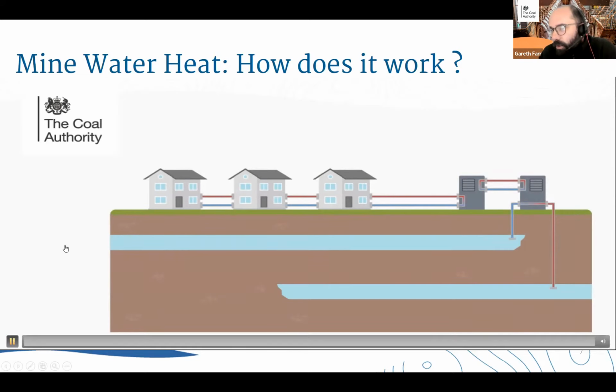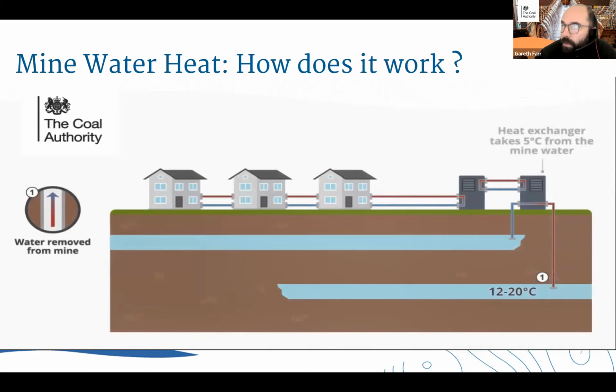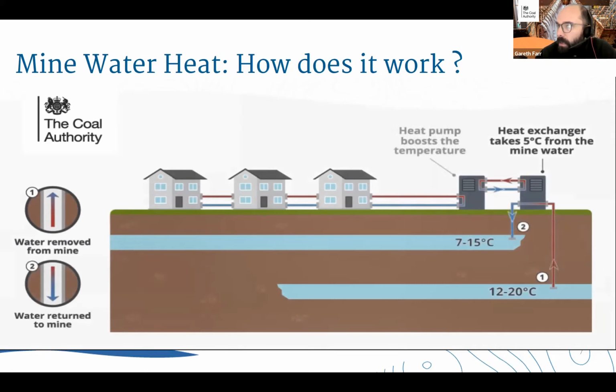So the broad concept is that water is abstracted from a deeper seam, and it's put up through the heat exchanger, and that takes heat from the water. And then the slightly cooler water is returned to another mine seam. And then as the heat pump and heat exchangers do their magic, they can then transfer that heat to a clean loop of water, which takes it through the buildings and provides heat and hot water.